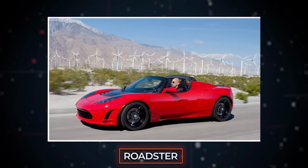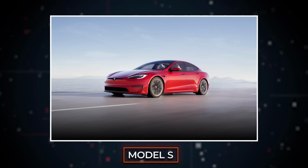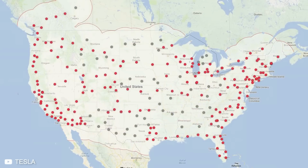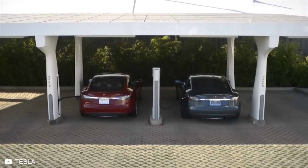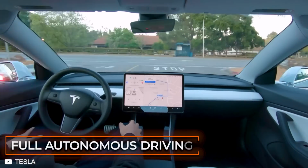Tesla's first car was the Roadster, and its debut proved that electric cars could be just as fast as any fossil-burning vehicle. Next came Tesla's Model S in 2012 to prove Teslas could be luxurious. Soon after, Tesla established its supercharger network, allowing EV owners to finally take long road trips without worrying about range. In 2015, Tesla set its sights on semi-self-driving systems and started actively working towards achieving full autonomous driving.